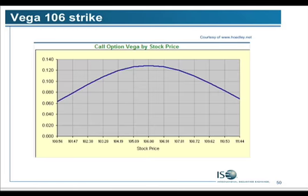Why is it important? Well, the vega is going to impact your options profitability, especially if I buy longer dated options. So the at-the-money option is going to have the highest vega. And you see that as we move out in strike price, the vega actually is significantly reduced.